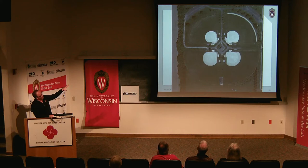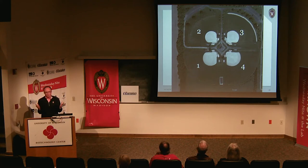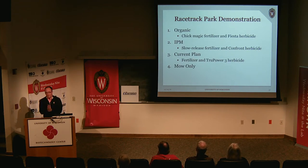At Racetrack Park, they have this complex of 4 softball/baseball fields. So we talked to Sustainable Stoughton and the Stoughton Park Department about letting us use this park as a demonstration. We numbered these 4 fields and managed them in 4 completely different ways. One we agreed to manage as an organic field, so we only used organic fertilizer. We used a chicken manure fertilizer, Chick Magic, and this Fiesta herbicide, an iron chelate herbicide, which is OMRI certified as organic.